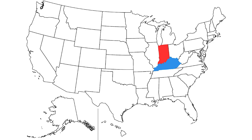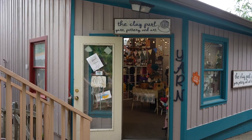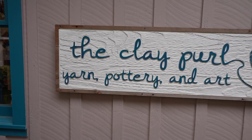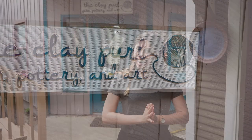We're here at our first stop on the P.U.R.L. Indiana Yarn Crawl. This is the Clay Purl in Nashville, Indiana. This town is super, super cute. And of course, the store inside is adorable too. And we're lucky enough today to get a one-of-a-kind tour from the owner, Shelly.